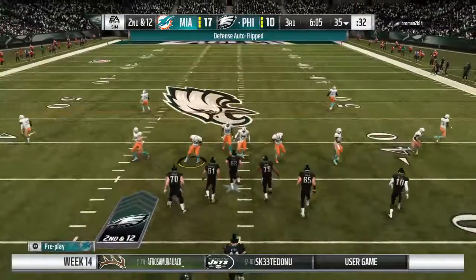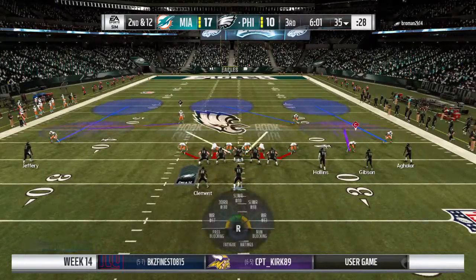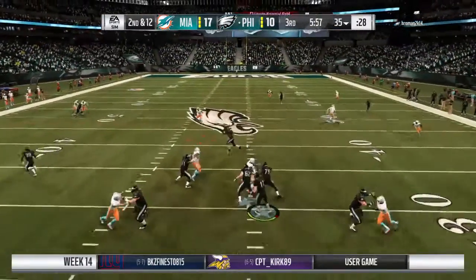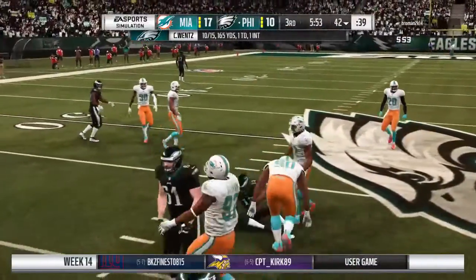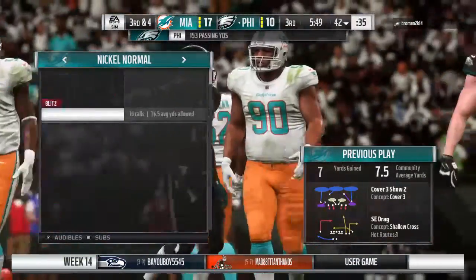Run, run. Here we go. Hey, Mike 52, Mike 52. From the gun, it's Wentz. He finds Aguilar over the middle. And to the 42-yard line here and brought down there. The reception good for 7.